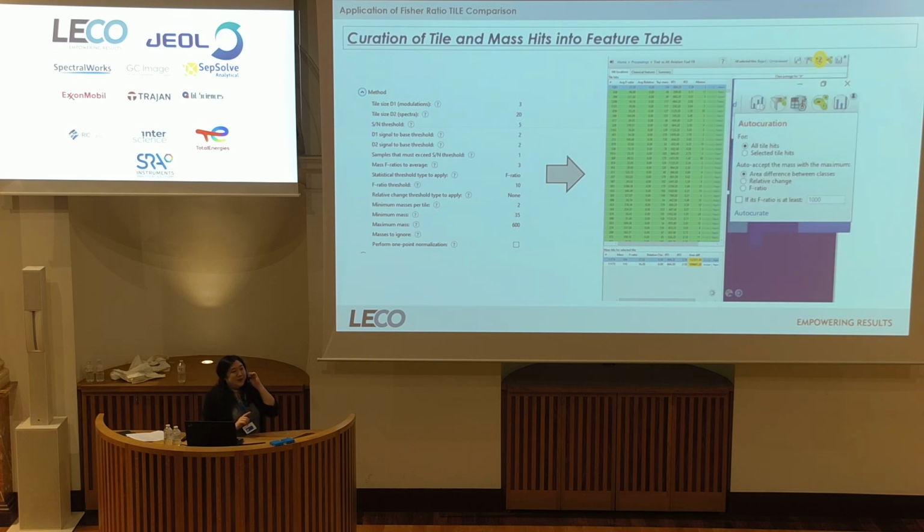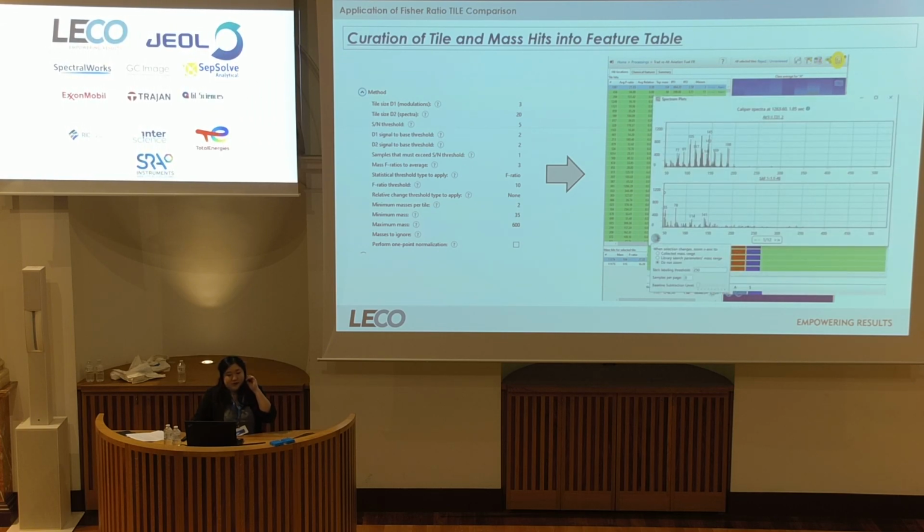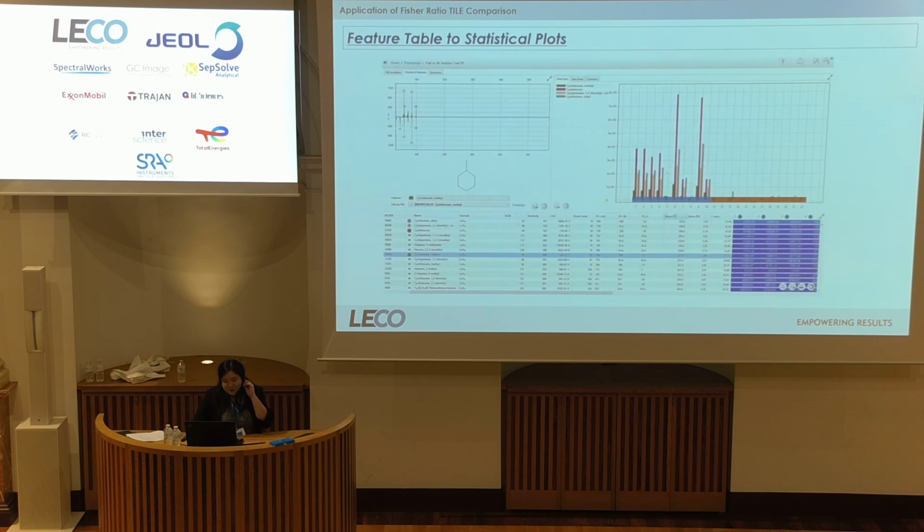But this is the coolest feature, the auto curation button. If you don't want to spend a lot of time looking at every individual tile, deciding whether or not it's a significant difference, you can say, for all the tiles that are there, I want you to select the most differing mass, and then go ahead and just add that tile to my feature table, if the F ratio meets a certain threshold. I'm going to show one more part of this: if you wanted to curate individually, you can go through and look at the spectra and make sure everything's correct for each sample as you go through.